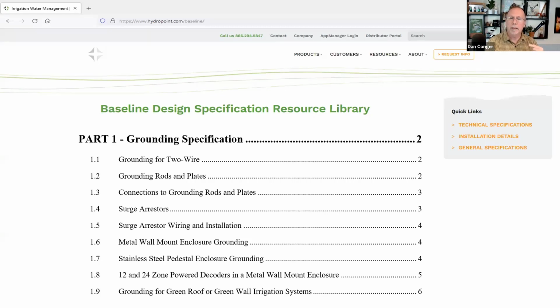I will put this link in the show notes on YouTube, so you'll be able to go directly to this spec if this is information that you wanted. And to answer Dr. Black's question that he put into chat, the spec does call for 25 ohms or less, but we really like 10 ohms or less. I had to figure out how to translate that into my training specs. I say required is 25 ohms, recommended, it's a great idea, 10 ohms.